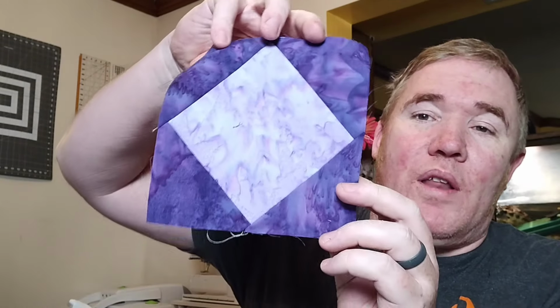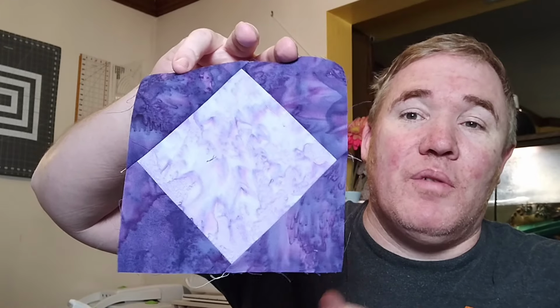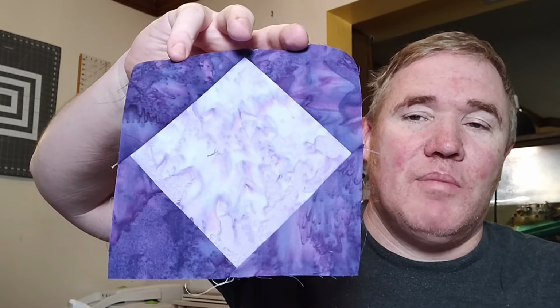And then finally, section 6C, we have one of these. I'm wondering if this is the center of the quilt. That's my guess. I could be wrong, but I'm taking a guess on this and thinking this is going to be the centerpiece of the entire quilt. And if so, it's going to look beautiful.